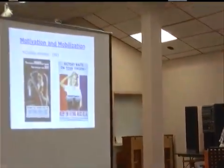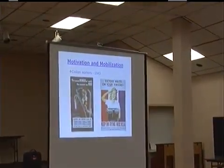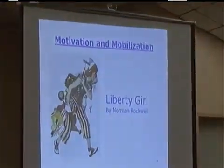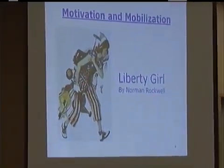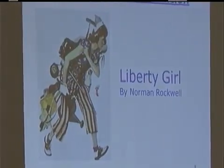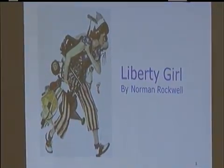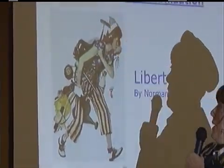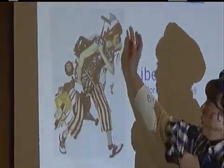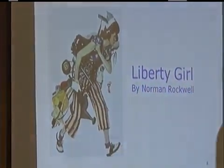Now, in 1943, we find out that not only do we need folks working in the factories, but there's a whole bunch of civilian jobs that are open. And so once again, we go back to Mr. Rockwell, who produces this painting called Liberty Girl. Now, as you can see, the Liberty Girl is carrying the tools of many of the civilian jobs available. You can see the time clock over here for the guards, a nurse's cap, someone working in agriculture, all typewriters. There's all kinds of openings out there.